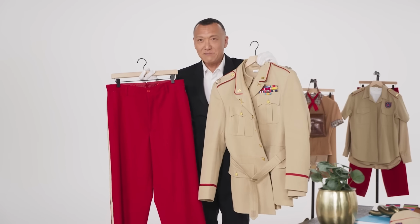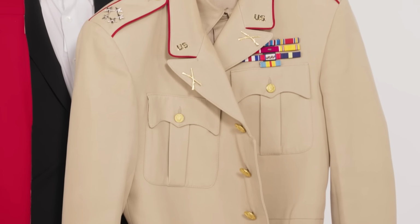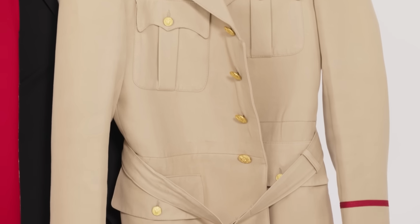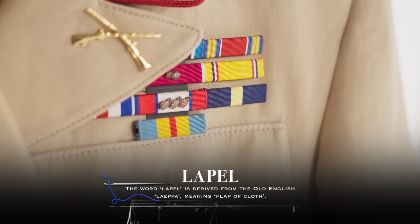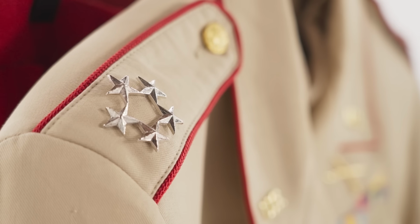And you can see his military costume here has a lot of the classic details of what a military costume would have been back then. The stars, the military lapels, the red trim, every single patch and every single pin is custom made for the movie.